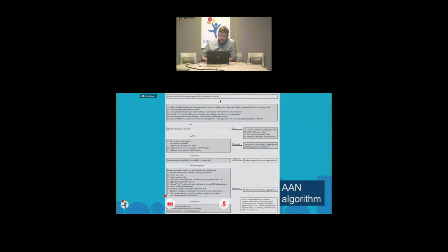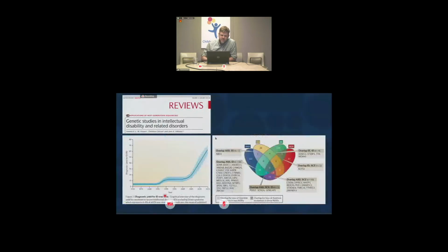So let's talk a little bit about what's changed since those recommendations came out. This is a paper that was published actually now in 2016. So this is a 4-year-old paper, but it touches on a couple of really nice topics. One topic is the diagnostic yield for genetic testing or etiological testing for individuals with intellectual disability or developmental delay. And you can see that it was very flat from 1970 to 1985.